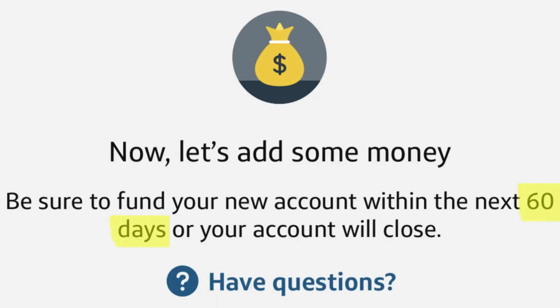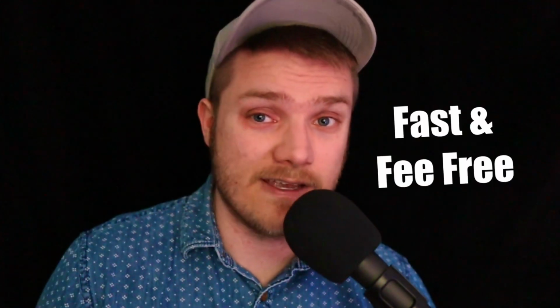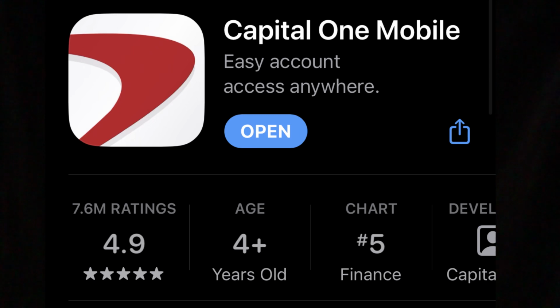With the Capital One checking account, you do have to fund it within the first 60 days or else the account will close. Your first 50 checks are free, but fees do vary on additional checks. And you also have access to Zelle, so you can send money to friends and family fast and fee-free. You can easily manage everything through the Capital One app, which is clean and easy to use.